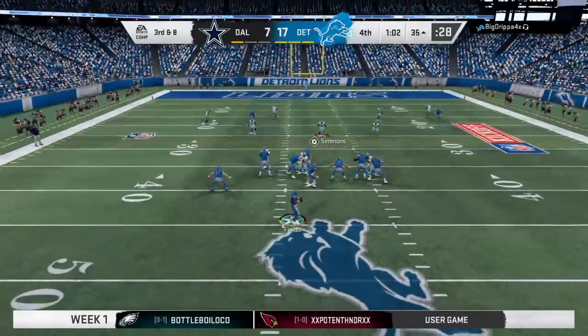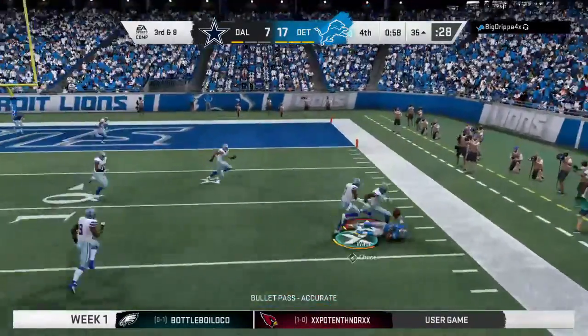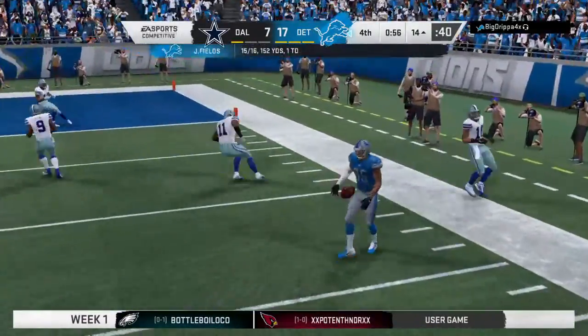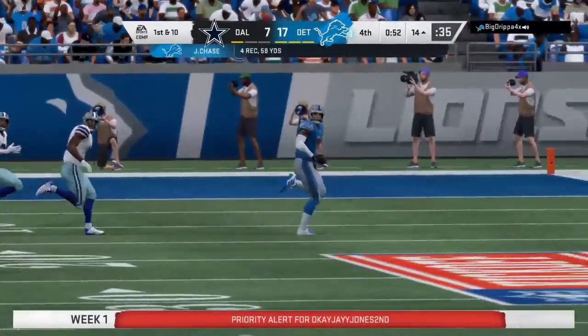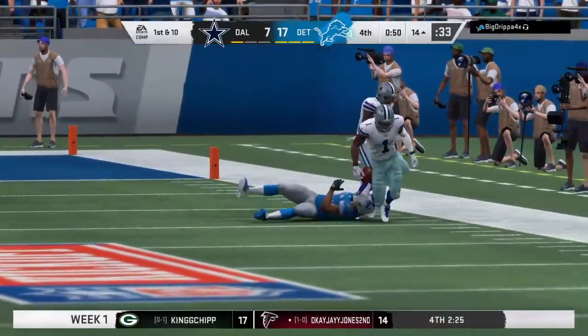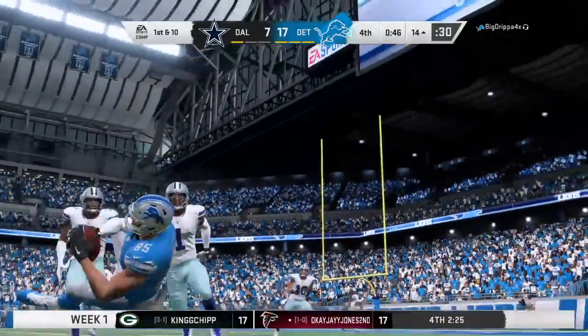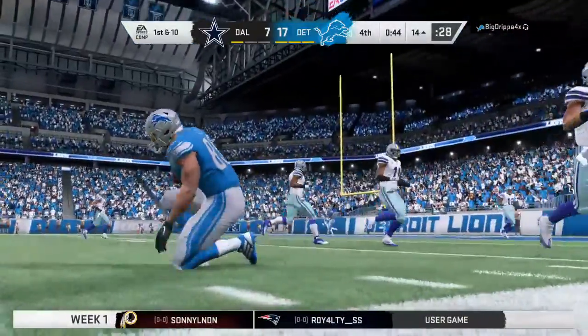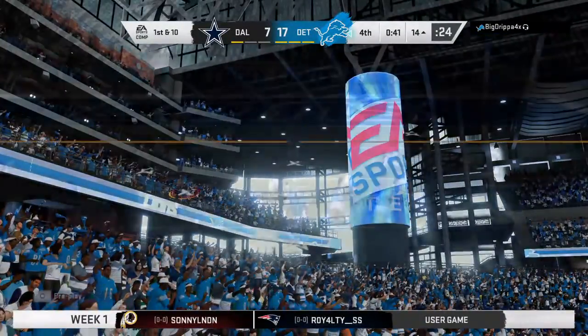Off play action, Fields. He's got his man on the crossing route. And he's going to have another first down here as the tackle's made at the Cowboys' 14. The goal for any offense versus his own defense, find the holes where guys are available and put the ball on the receiver before any defender can step up and fill it. They did it well there.